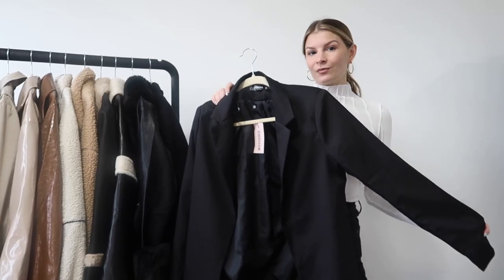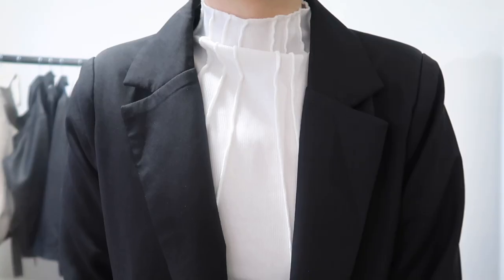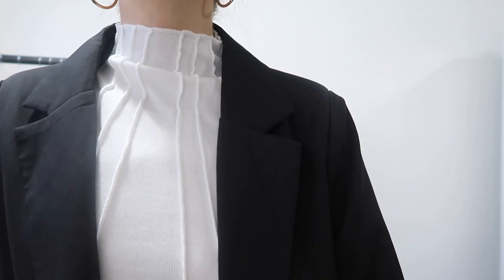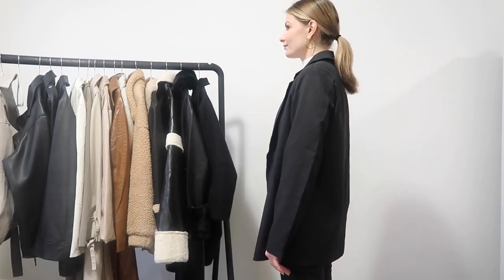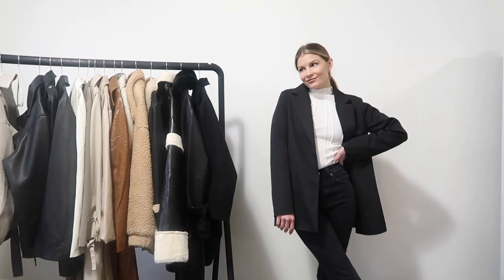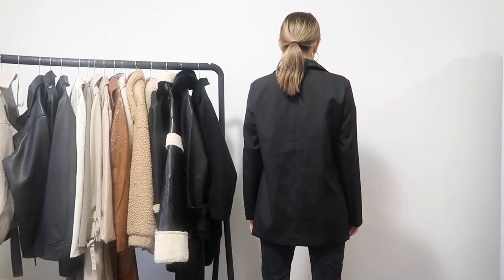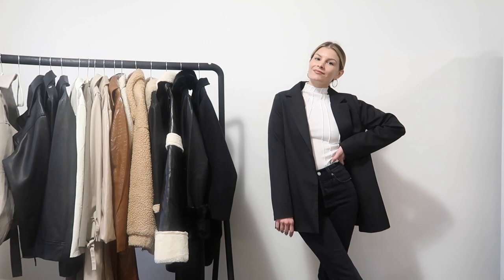Next up, I have another blazer. This one is from Missguided. It's just a regular black color. It's such a good staple. I got this one in a US size 4, and it has the same shoulder pads and same boxy fit as my Lioness blazer. I just love this one. It's so perfect for all seasons pretty much, but black is always a good color choice for the fall also.